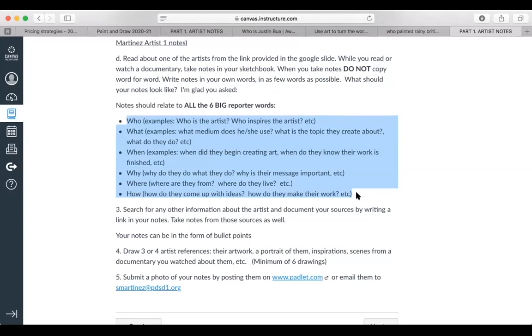When questions are like, when did Justin Bua learn that he wanted to be an artist? Just come up with some good ones, I guess I have some examples. Like, when did they begin creating art? When did they know their artwork was finished? Examples of why questions are, why do they do what they do? Why is their message so important? Why did they focus on street art and graffiti or the New York hip hop scene?